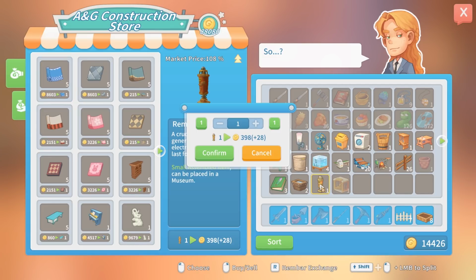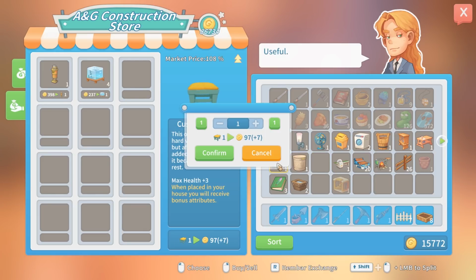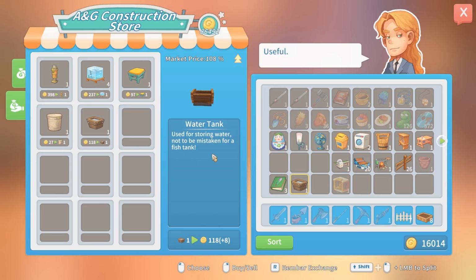I can sell my removable battery here. The prices are going up, so I will start selling things. My fish tank. Times 4, that's another 1,000. That store, I don't need the store, I don't need the washing basket. I don't need water tanks. So see, they only sell for 118 each.